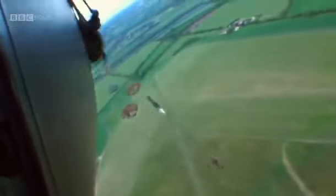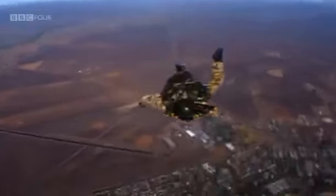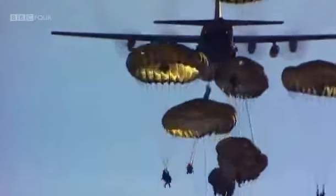Before you do the jump, the nerves kind of build up, but once you're at that door and you jump out of the plane, then it's a view which you won't see in your car anyway. Once you're in, there's no going back. It is expected that you'll be fighting initially against the odds, you're expecting to encounter the unknown. A parachute has no reverse gear.